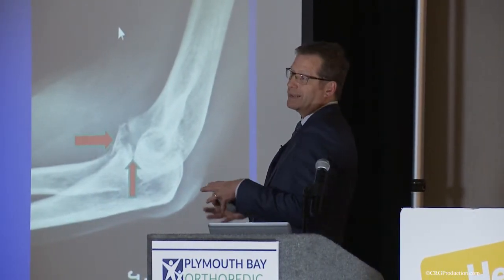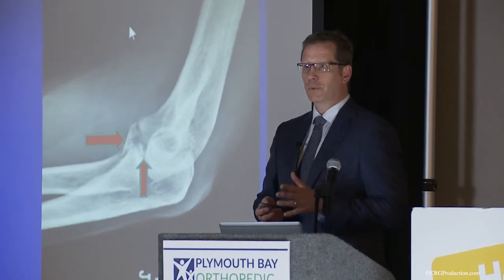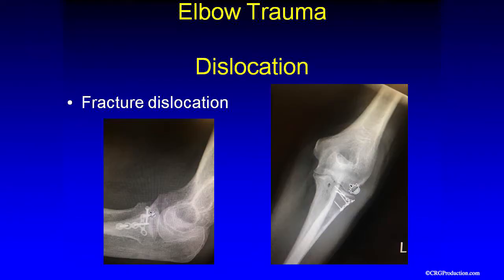Even with what we know today, they still do the worst. But we still do a lot better than we used to. In this particular patient here, we were able to plate his radial head. You see these holes here? These are drill holes where we took sutures and pulled down that other piece of the coronoid.